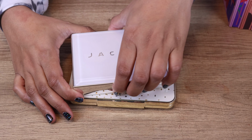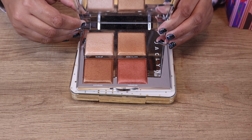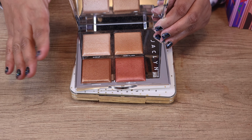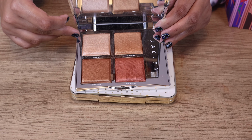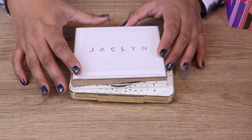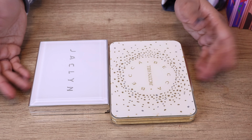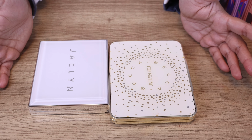I did pick up the Jaclyn Hill highlighter palette as well. I'm really annoyed with myself because I picked up the deeper palette and this is really too dark for me. The only shade that really works is this one, and the other 3 are a little too dark for my skin tone. So I wish I had picked differently, but I kind of wanted to show you guys these together because they have a very similar vibe.